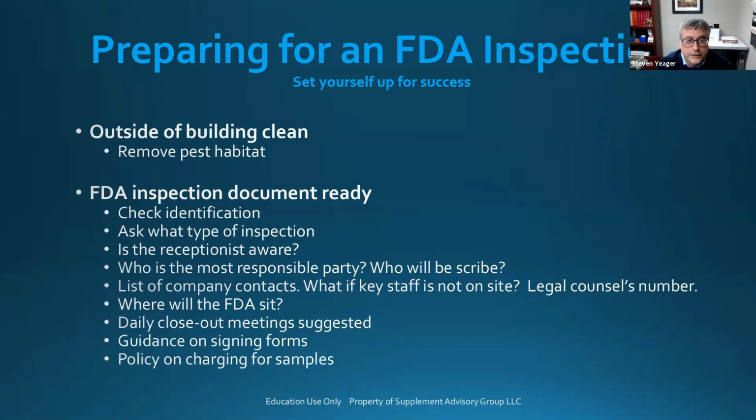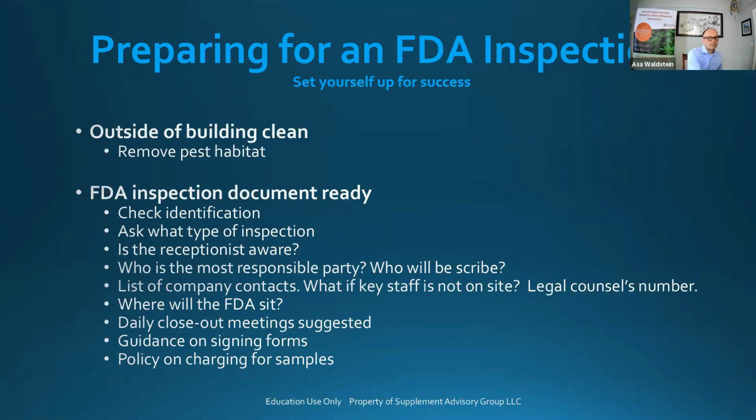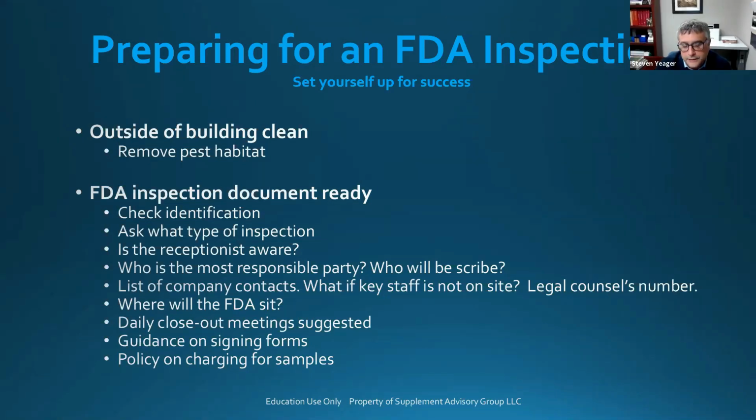No, those are all good points. That's part of your prerequisite programs, to have facilities that are fit for production of food, and you don't want to have harborage areas around your facility. And those are things that even your Department of Agriculture, with similar regulations, would be inspecting for.